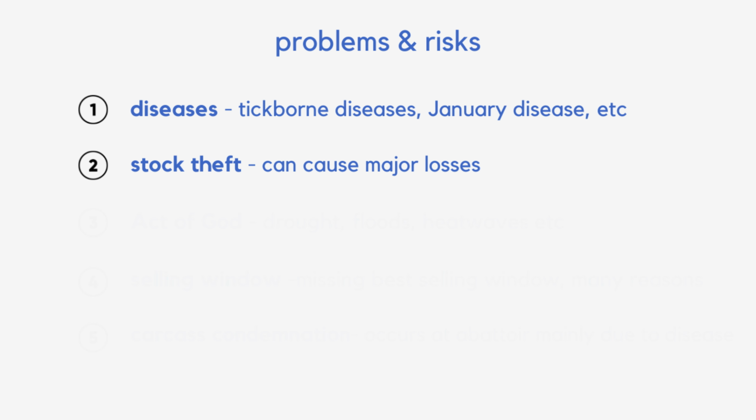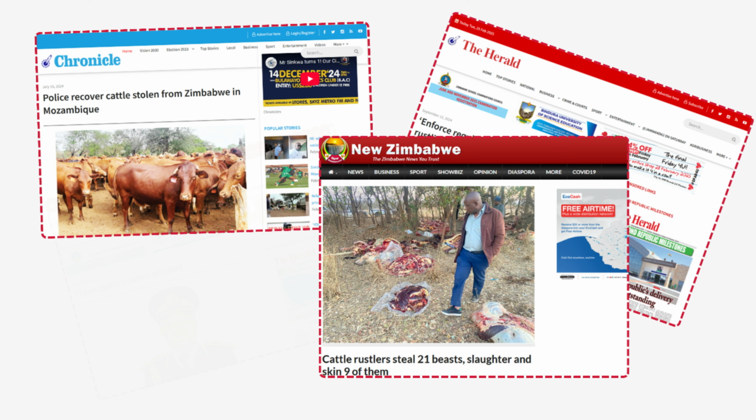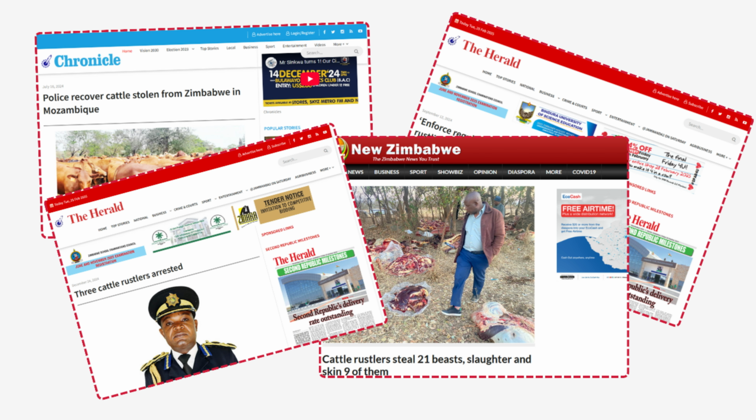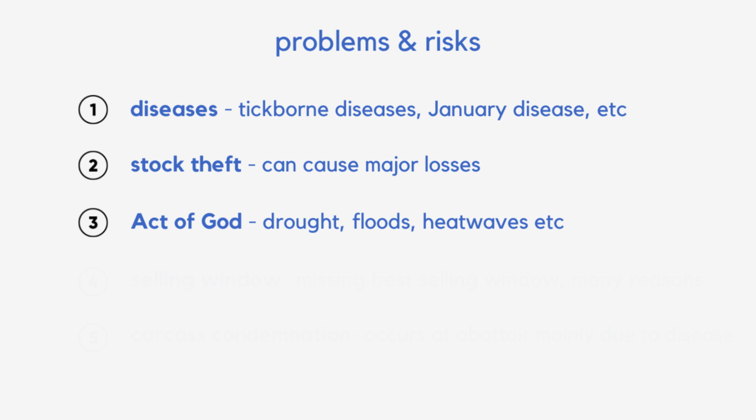So stock theft is a problem. We know this is in Zimbabwe. These are examples here from the news of people that have been caught, or criminals that have been caught trying to, or would have actually succeeded in taking down beasts and causing farmers losses. So you need to obviously enhance your security and work with law enforcement agencies. So you've also got the acts of God. Here you're looking at drought and floods and heat waves. So these are natural events that are beyond human control that can actually affect your business.